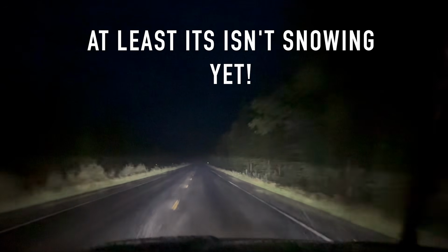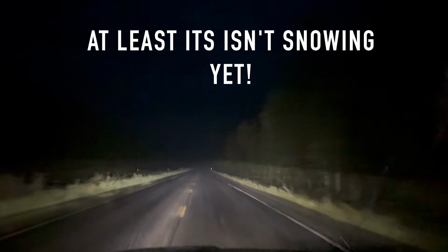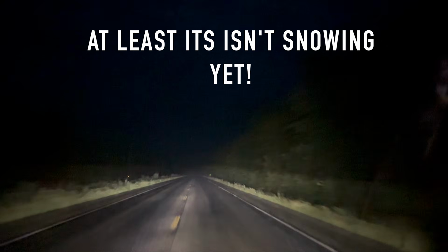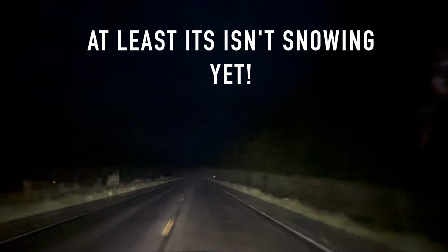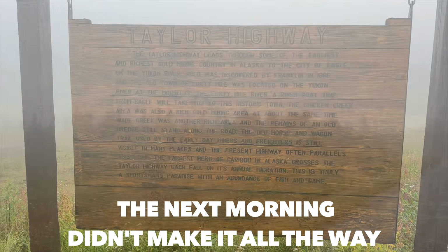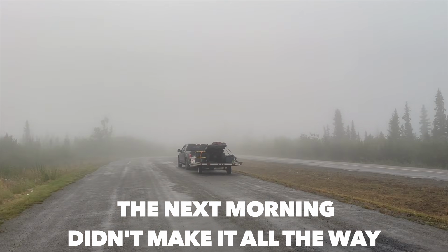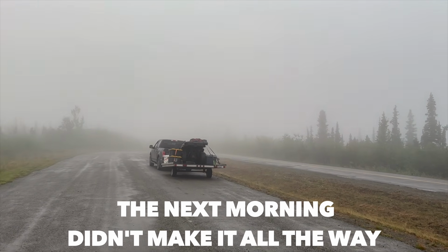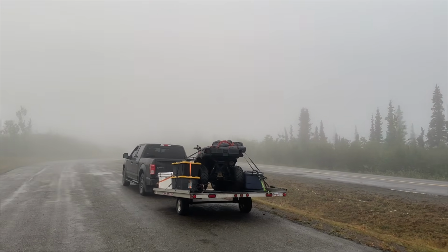Yeah, so we left Delta Junction a little while ago. We are on our way to Toke. We are trying to get to Chicken, Alaska. It is a foggy, rainy day. Well, we were coming through here last night, and the fog was just ridiculously thick. We couldn't see. We gotta get going.